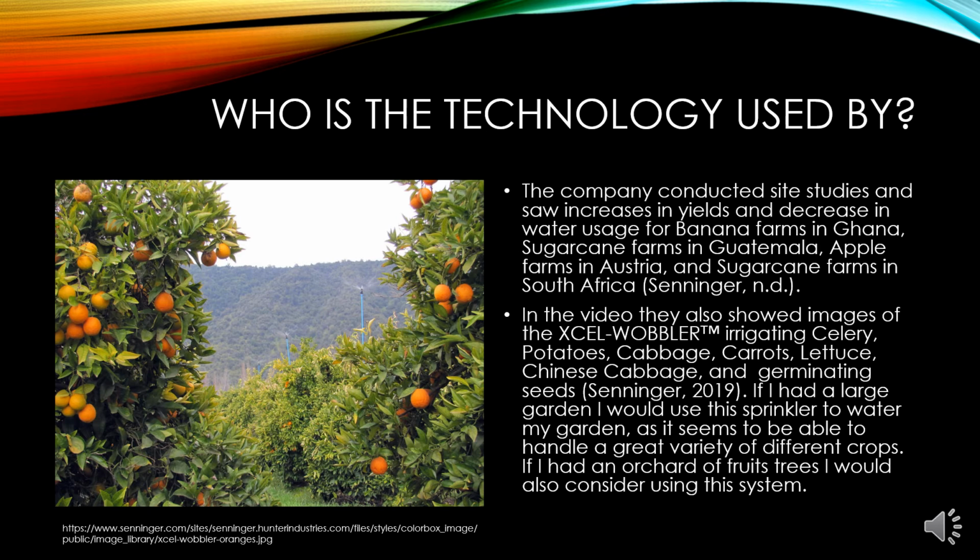In the video, they also showed images of the XL Wobbler irrigating celery, potatoes, cabbage, carrots, lettuce, Chinese cabbage, and germinating seeds. If I had a large garden, I would use this sprinkler to water my garden, as it seems to be able to handle a great variety of different crops. If I had an orchard of fruit trees, I would also consider using this system.